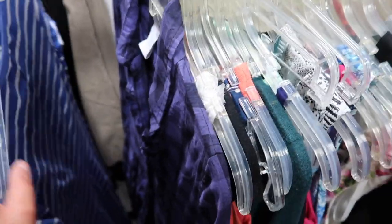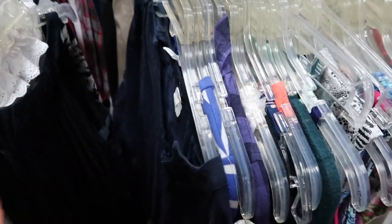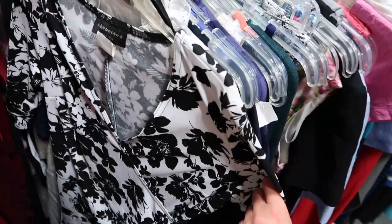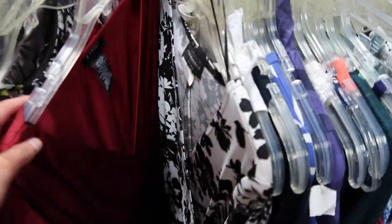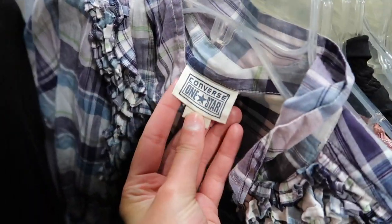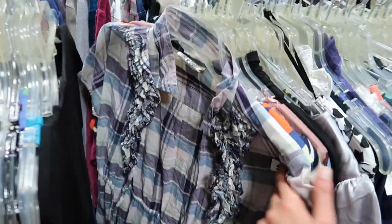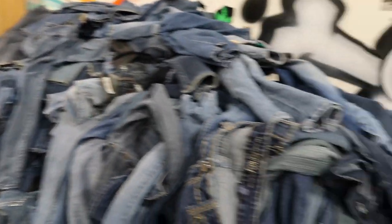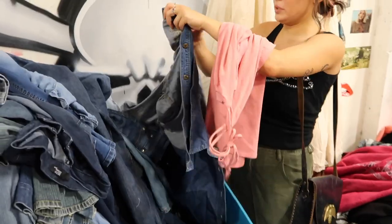We've been here for about 30 minutes now and I already filled one bag. I apologize for not vlogging any of that. I just literally could not resist putting the camera down and getting my hands dirty. This is kind of cute. It's like a Converse dress. I'll probably get this. There's this big pile of jeans that we are currently looking through.